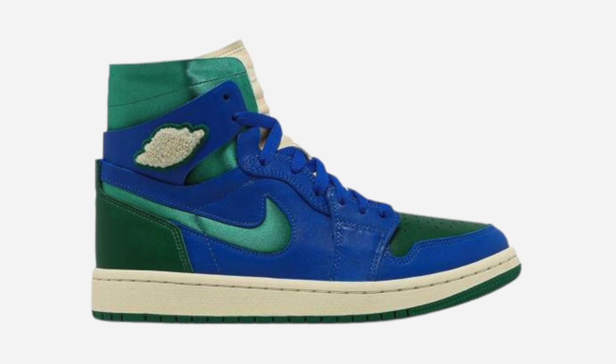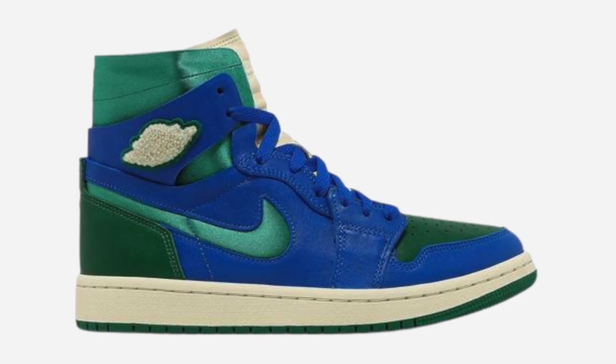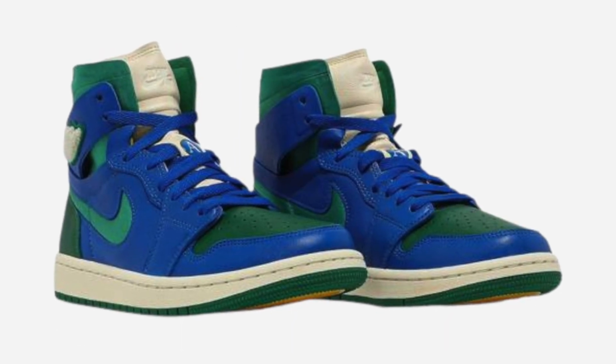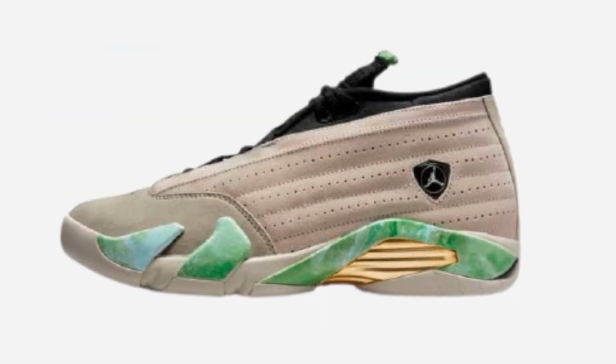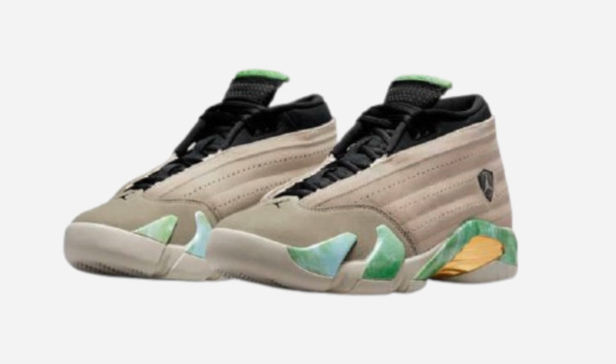And this does add to a pretty short list of collabs that she's done with Jordan in the past, most recently being on the Air Jordan 1 High Zoom Comfort colorway, which I actually really did like if you want to go and check those out. The colorway name is something like Calafia, if you say it. There's something around that. But although I don't really rock with the Jordan 14 model, the color scheme for these is actually pretty sweet in my opinion.